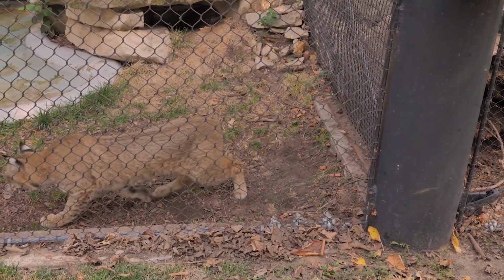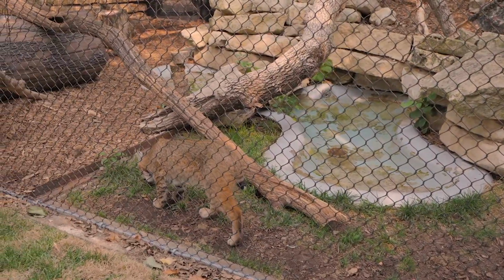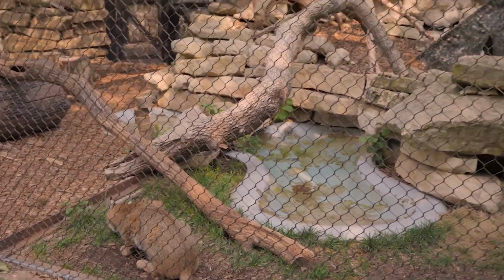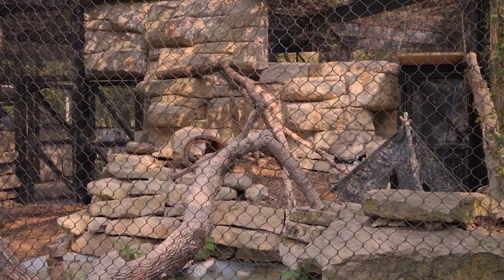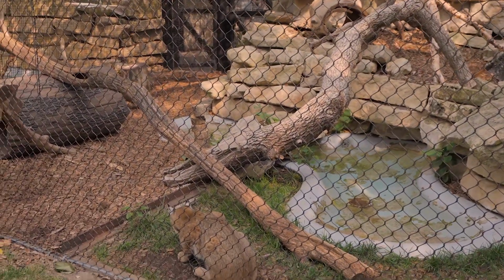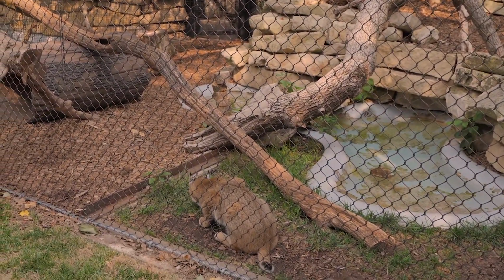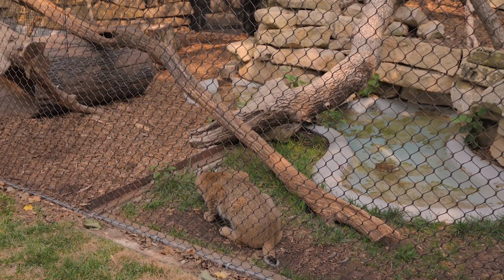And that's another shot of Rufus. There he goes. He decided to get up. And I kind of pan, you can kind of see what his cage area is like. So good to see Rufus this morning. And that is his name. We met the people who actually take care of him here.